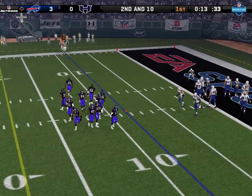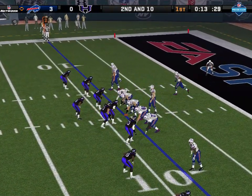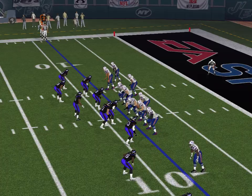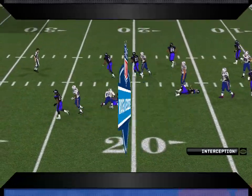Second and 10. Ball on the 8-yard line. We turning it up. The home team comes out in a nickel pack. Watch the screen. Watch your man. Drops back, under pressure. Gets the pass off. It's going the other way.